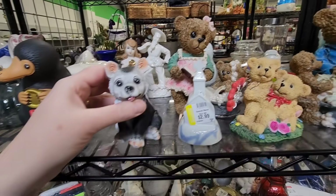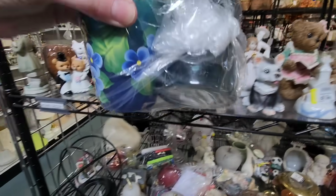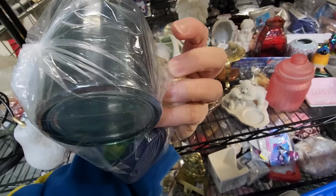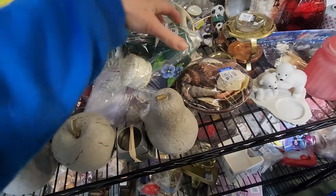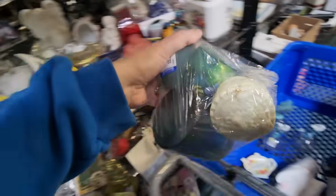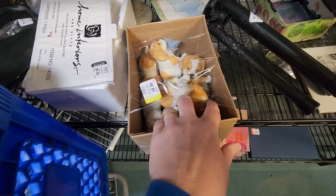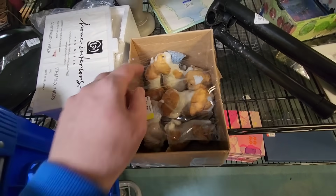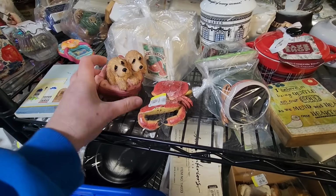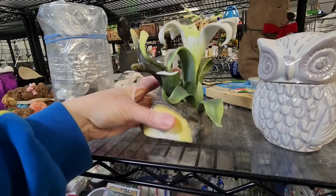It's a puppy dog. What's that back there? Sir. Hand-painted glass. Two hand-painted glasses. And something else. $3.99. These are pretty. Those are pretty, those two glasses. I like that. Let's see. Oh, look at all the dogs. For $9.99. 1, 2, 3, 4, 5, 6, 7. Here's some crabs. Some more doggies. Ooh, that's pretty. Oh, it's broken. It's broken there too.